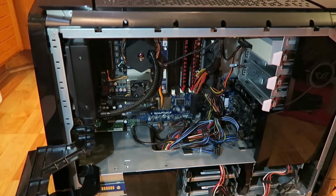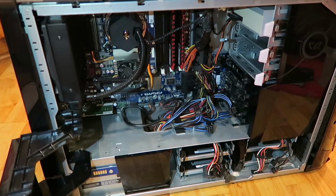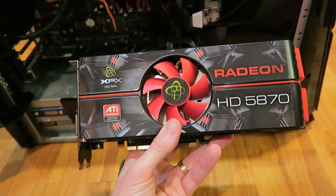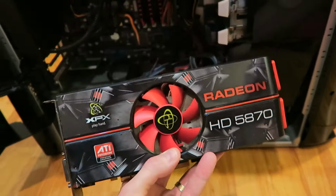So let's get this thing up and running, and I want to show it to you working, and I want to show you the LED lights. This is the one that came with the other gaming PC, the ATI Radeon, I believe you pronounce it, if I botched that, I'm sorry, HD5870. We're going to be putting in this guy right here.